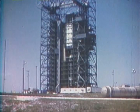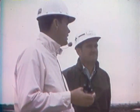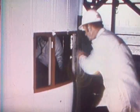With the Titan at the launch pedestal, pad safety prepares for the more hazardous of pre-launch operations. Final checkout of the redundant command destruct system begins. In addition to explosive primacord in the solid propellant stages, wafer charges are mounted within the liquid propellant core vehicle between the fuel and oxidizer tanks.